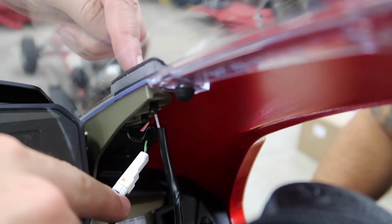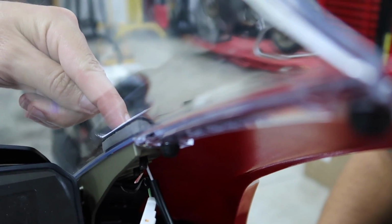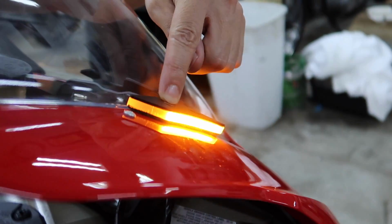So, went ahead and threaded the wiring through. Turn signal is up here. We just want to test it real quick and make sure it works. We want to twist that key. This is the right turn signal. I believe these go all the way around, which is really cool. Look at that. Look how bright that is. It looks really good.